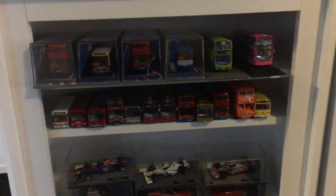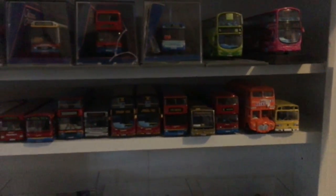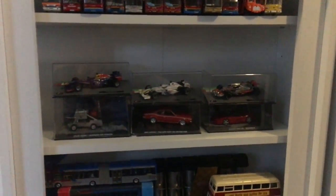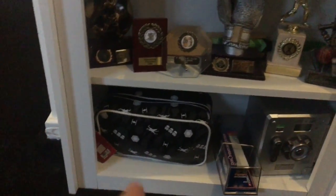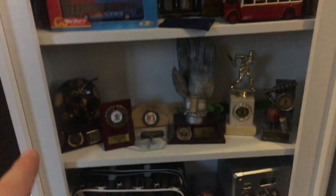You've got my bus collection, if you guys want to have a look, feel free. They're all 1 to 76, I want to say, something like that, scale. You've got a couple of Formula One cars, a couple of Bond cars there. More buses and some trophies that I've won. A wash bag for when I go away. Got a bus that I've got for a present for someone and be safe.